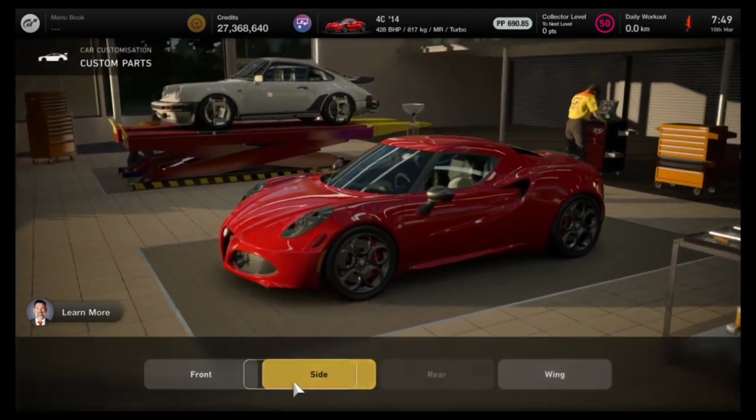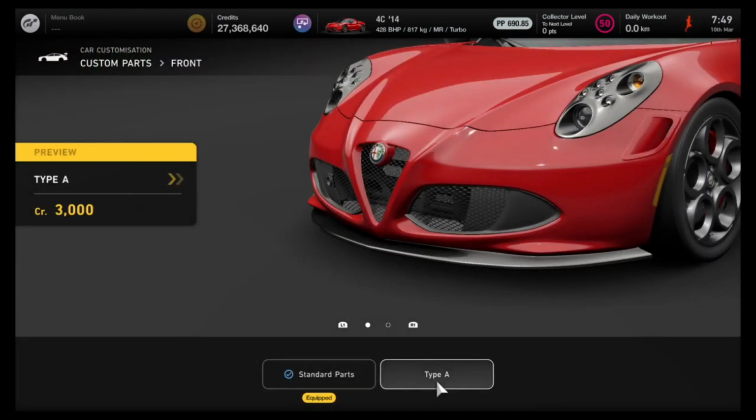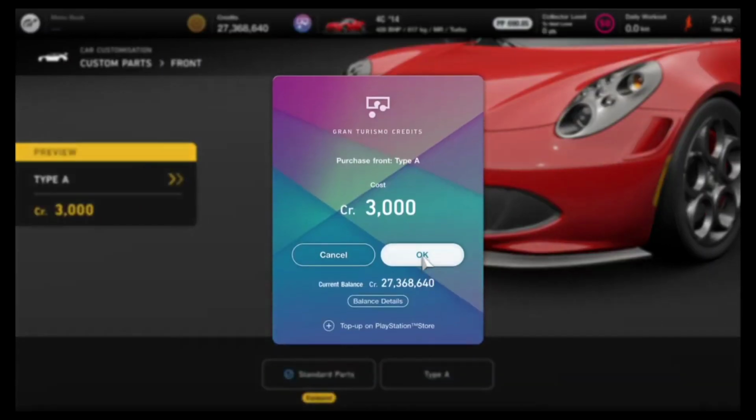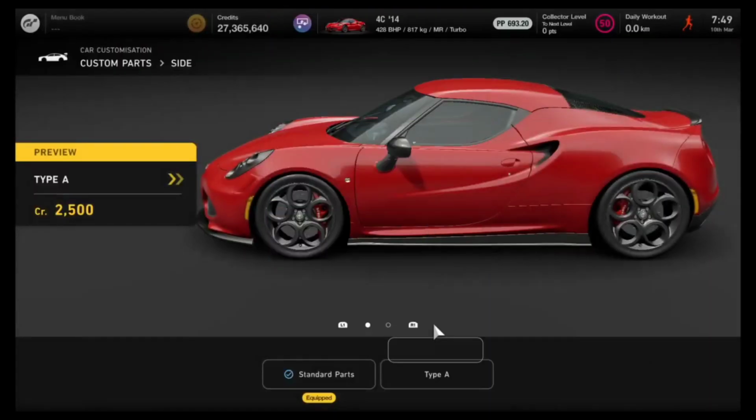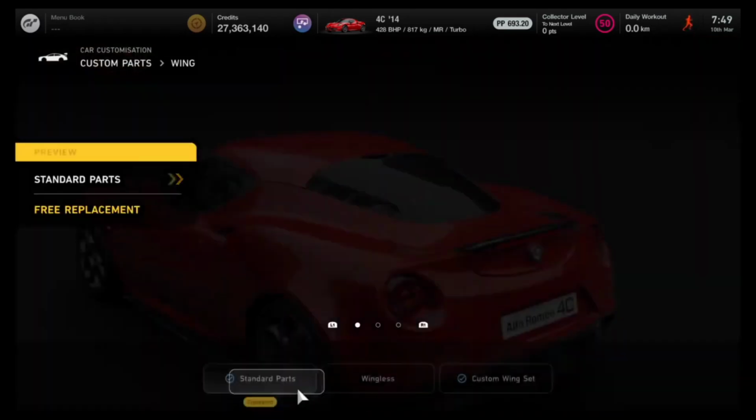So this is now the aero parts that you need to buy. It's just a type A front splitter, side skirts, and obviously a rear wing. This is to just add downforce to help the car be better around the corners.